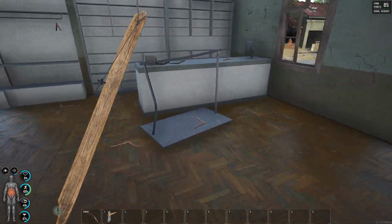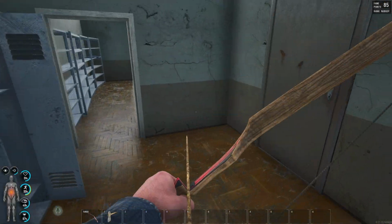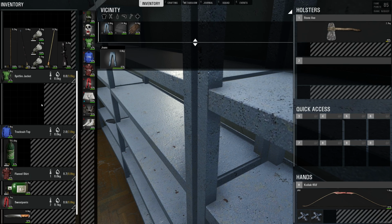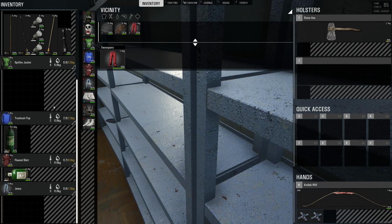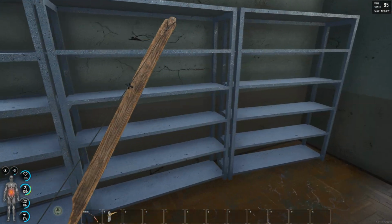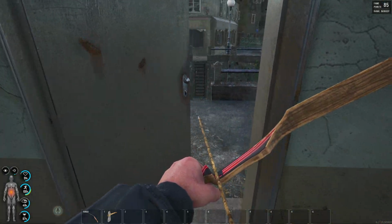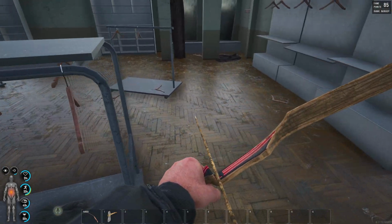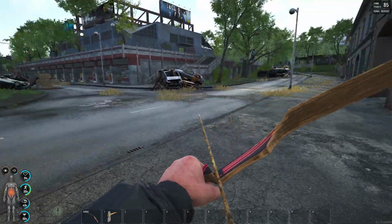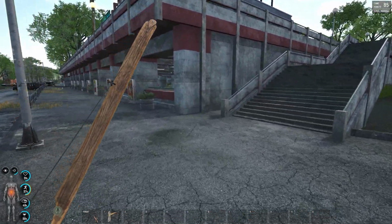And you can get quivers in the hunting shops as well. We just didn't get lucky with any quivers at the moment. Remember the bag. More inventory space. Jeans are even more inventory space. So very quick and easy, guys. It's a clear-cut, simple route, and definitely by far the fastest way to get a hiking backpack in Scum.